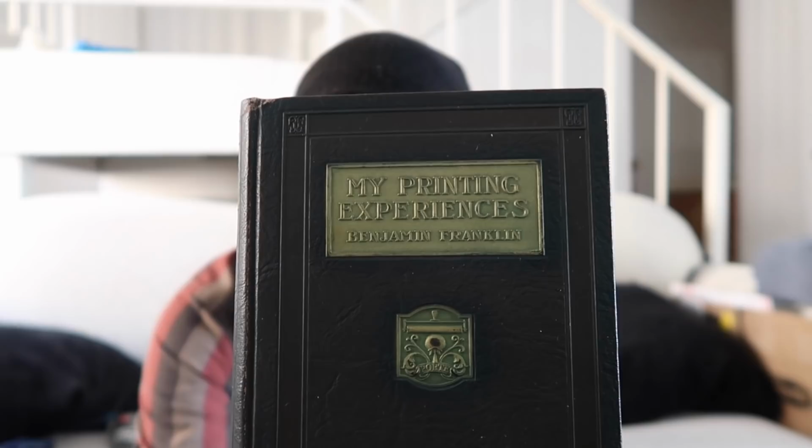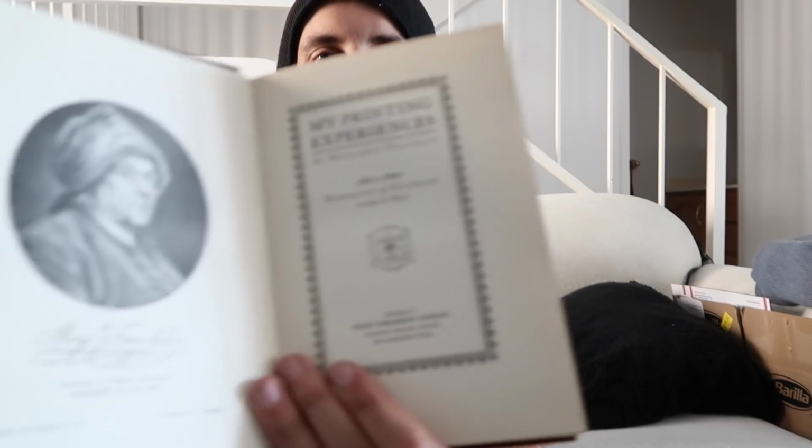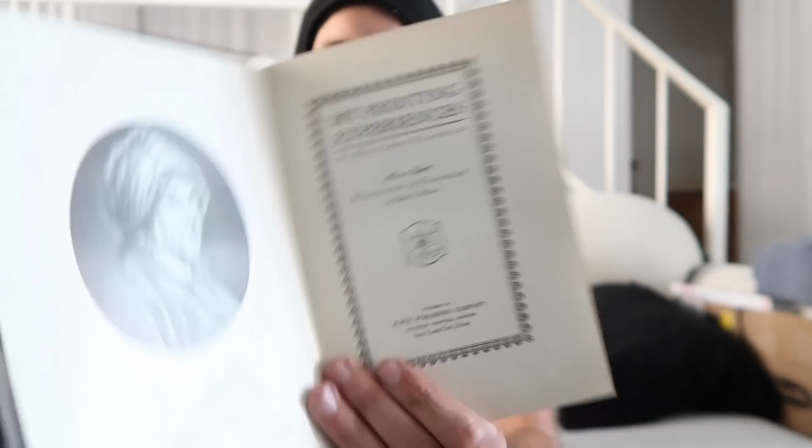My Printing Experiences by Benjamin Franklin. And this is embossed. It's not metal, but that's painted and it's embossed leather. I don't think it's a first edition, but look at that print, that panel. Copyright 1921. It's the second edition. So, okay, this is from 1922.